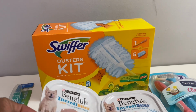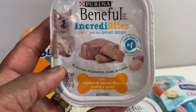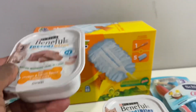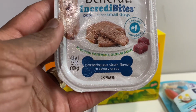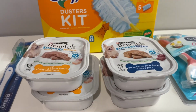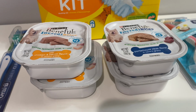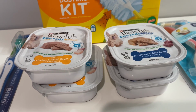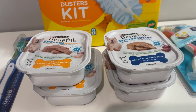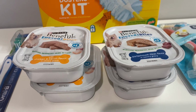The next thing is these, y'all, these Beneful Incredibites. This is dog food. This one is the chicken and bacon flavor. They are $1.95 each. There are 2 digital coupons out there. That one's chicken, and this one is the porterhouse steak flavor. Honey, porterhouse, honey. So I got 4 of them, and let me tell you, they are actually 2 for $2.65. That's what is coming up as far as a sale. But there are 2 digital coupons that you can clip. One of them is a buy one get one free, and it says Dollar General at the little top of the buy one get one free, but it's not the big Dollar General on the coupon that we usually see.